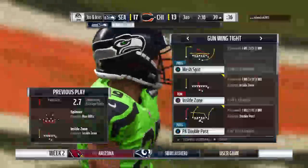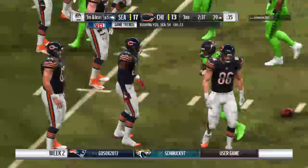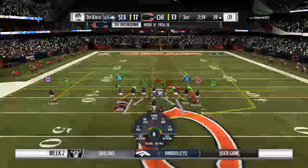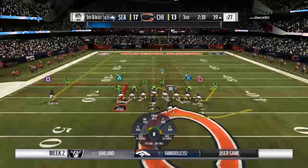Earl Thomas in on the stop. Tough first half for him, unable to put up the numbers he's used to producing. But with a guy like him, you and I both know it just takes a couple of explosive touches for him to make an impact on this game and on the stat sheet as well.